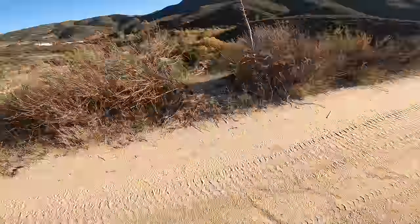Here's my turnoff that will take me into Joshua Tree National Park. I won't get there today because I'm gonna go look for a camp spot pretty soon, but here we go. So these aren't fireworks you're hearing. This is like a target range.